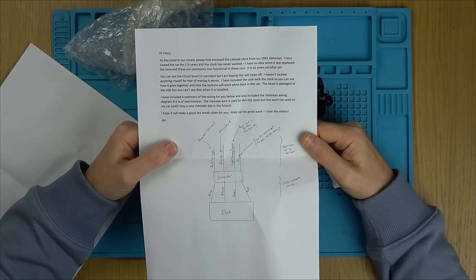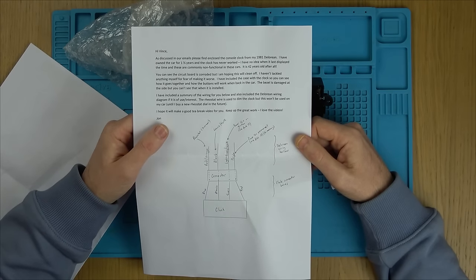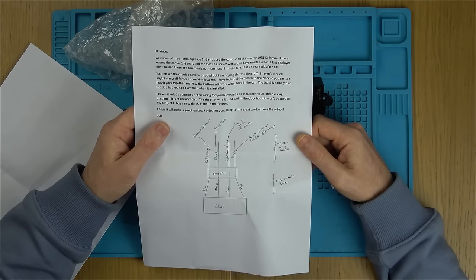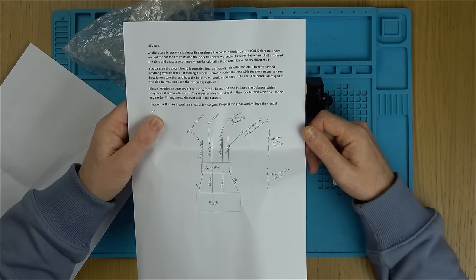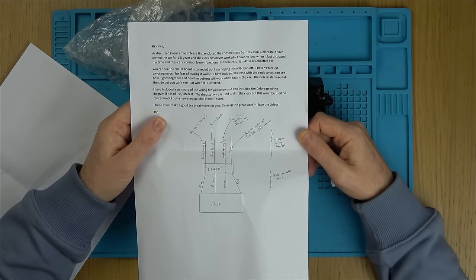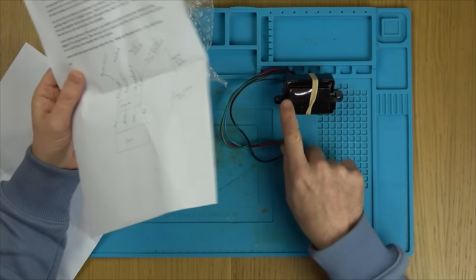You can see the circuit board is corroded. Well, I haven't yet. But I'm hoping this will clean off. I haven't tackled anything myself for fear of making it worse. I've included the case with the clock so you can see how it goes together and how the buttons will work when back in the car. The bezel is damaged at the side, but you can't see that when it's installed, so it must be all there. I suppose it's all hidden away apart from this little bit in the middle here.